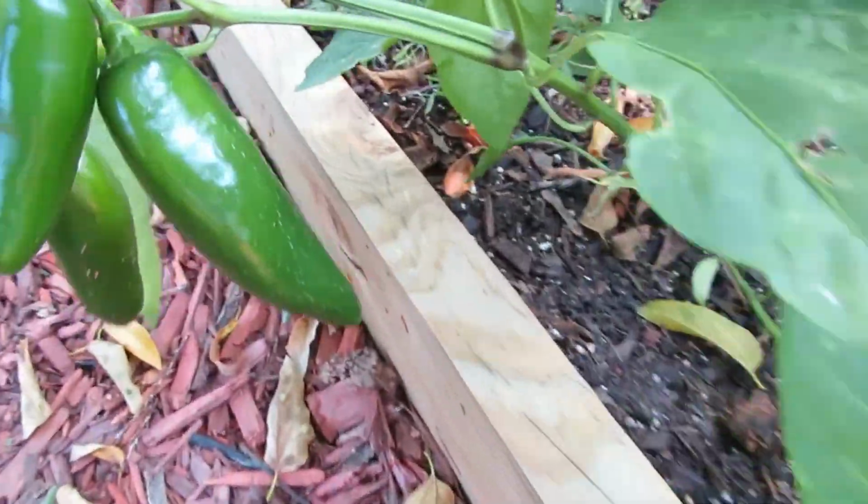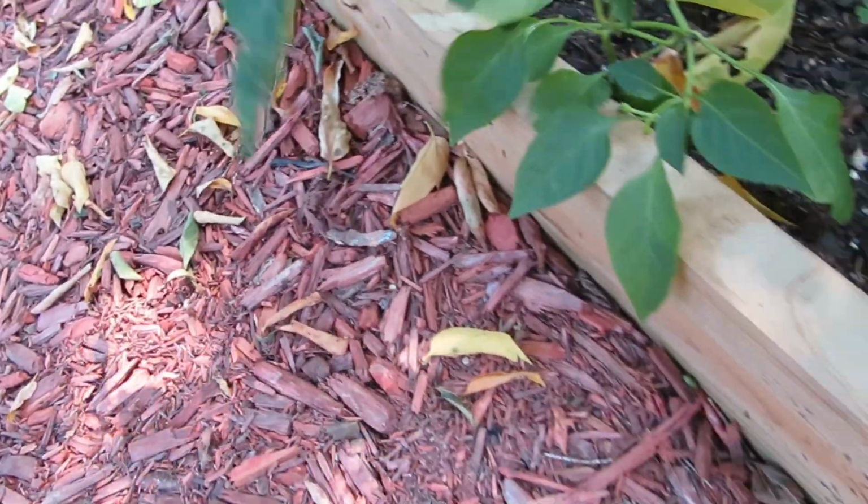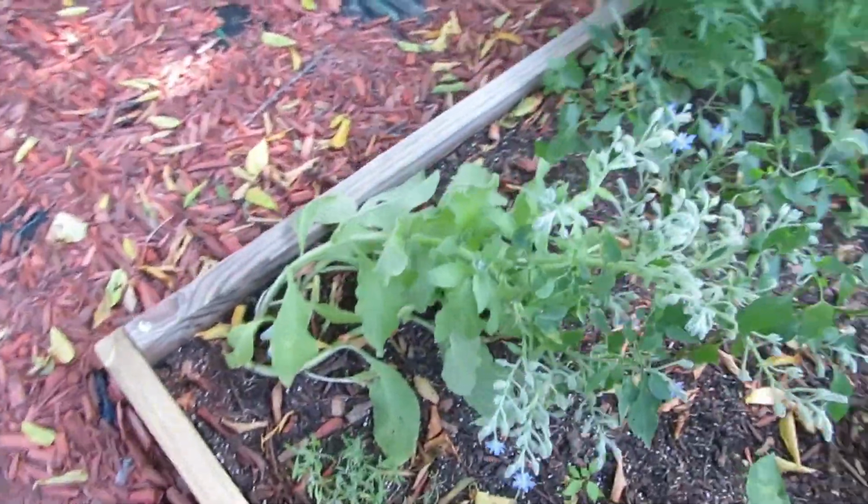You see they're getting those lines. That means it's time for them to come off. They're all through here. My borage is doing very well.